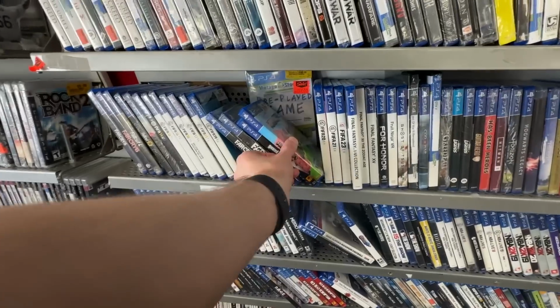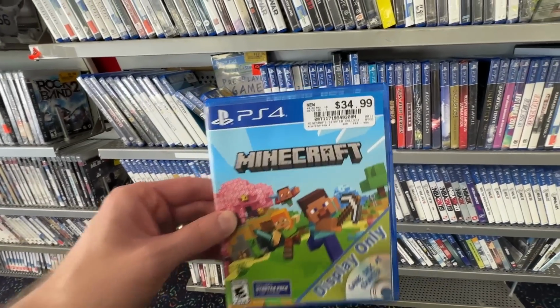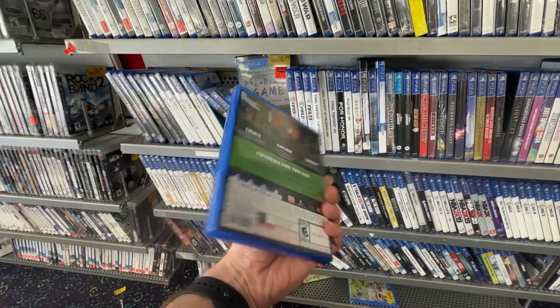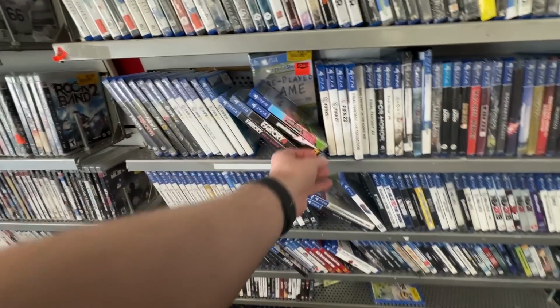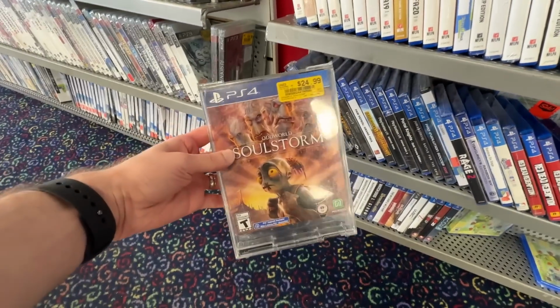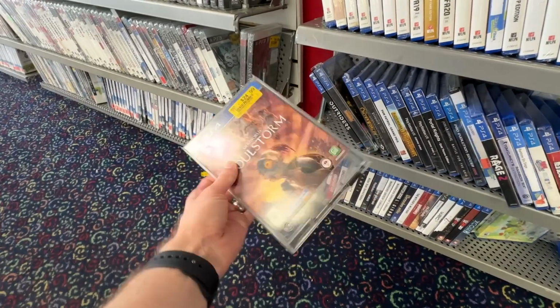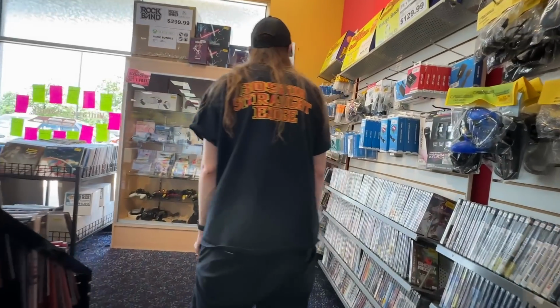So I looked and wandered through. I even found this, quote, new copy of Minecraft for the PS4, but for some reason it had been opened. I don't think they understand what new means. And then I saw this Oddworld: Soulstorm, which did catch my eye, but it was a little too cheap and not something I had to have.